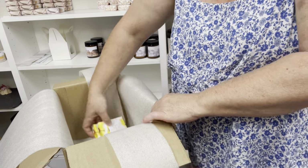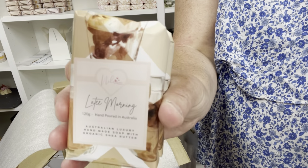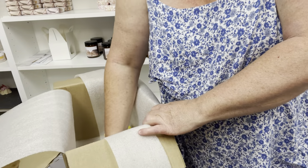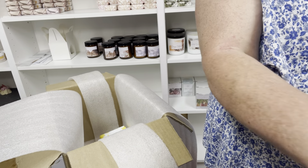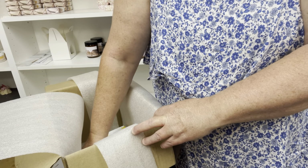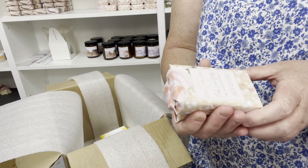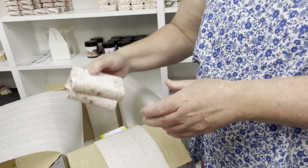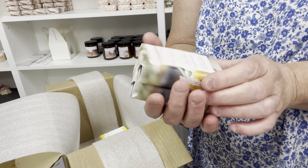A Sunny Frangipani as well, we'll put that in. I think I'm almost sold out of Sunny Frangipani. This one has been super popular, which is called Latte Morning. It's a coffee scent, and you'll be amazed how many people actually ask me for coffee scents. This one I've been doing from the start, which is called Birchmont Mint. It's got a lot of watercress, some nice greenery, just some natural sort of scents, and a bit of spearmint in it. And then we have this gorgeous one, which is called Love Notes, and it's just a really sweet sort of rose and peony.